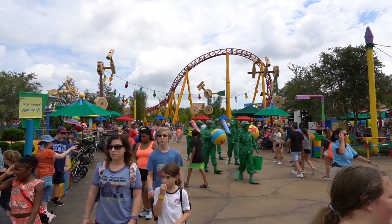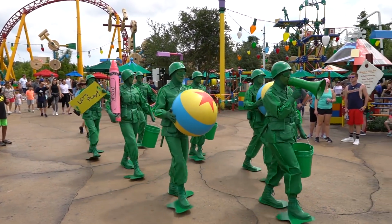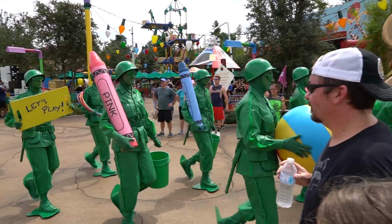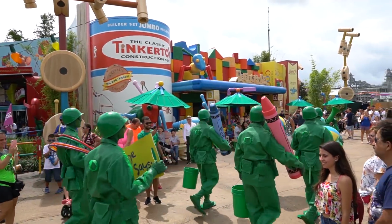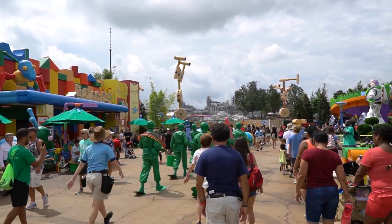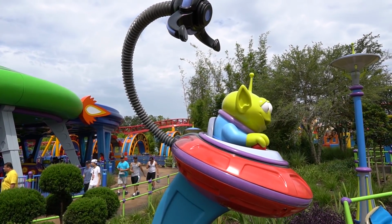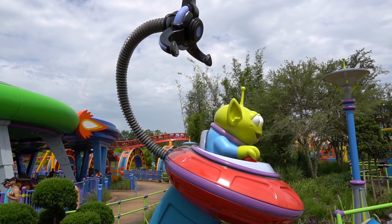Oh, here come the Green Army men. Got crayons and beach balls. And I gotta show this guy because he's amazing. Green Alien is one of my favorites. And the claw behind him, his master.